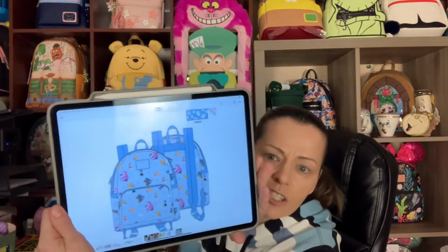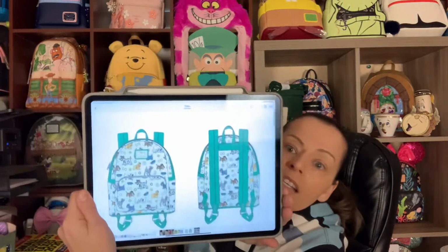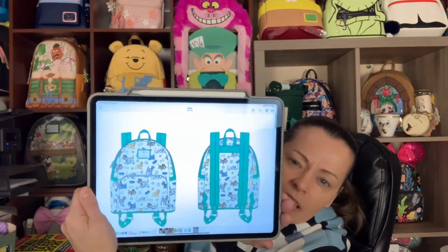And then of course, like I said before, they do still have some of their all over print Disney cats and Disney dogs. So I am going to show you the images for both the Disney cats and Disney dogs. These are the ones where the placement might matter. So here's the Disney cats, swipe, Disney dogs. So I guess for me, the color is going to mean the Disney dogs is going to look better.